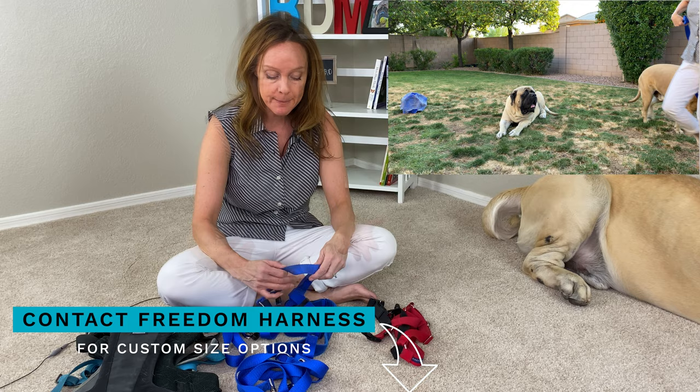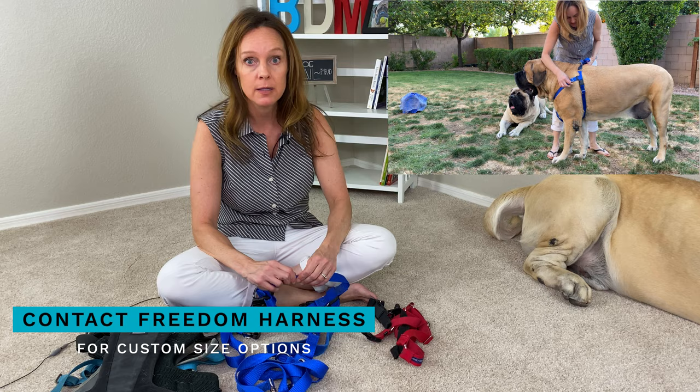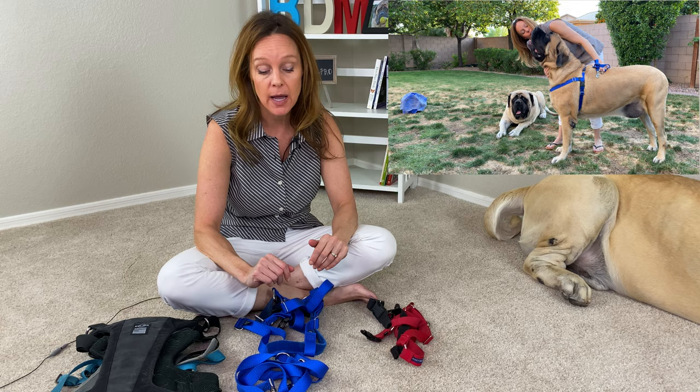Keep that in mind, but for the vast majority of dogs, especially if you have a large dog that's not massive like a Mastiff, but anything smaller than that, this is probably going to work just fine. And it is going to be a really good option if you have a dog with reactivity issues.